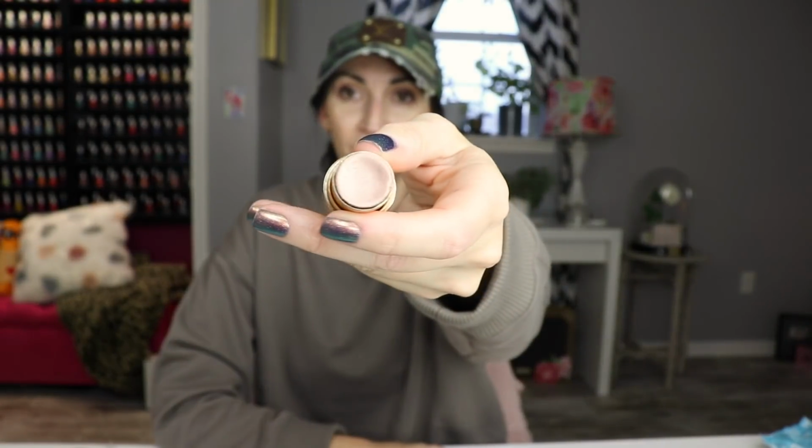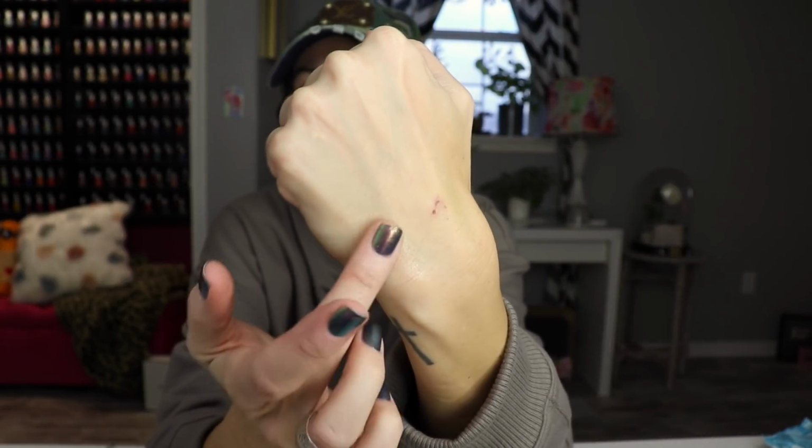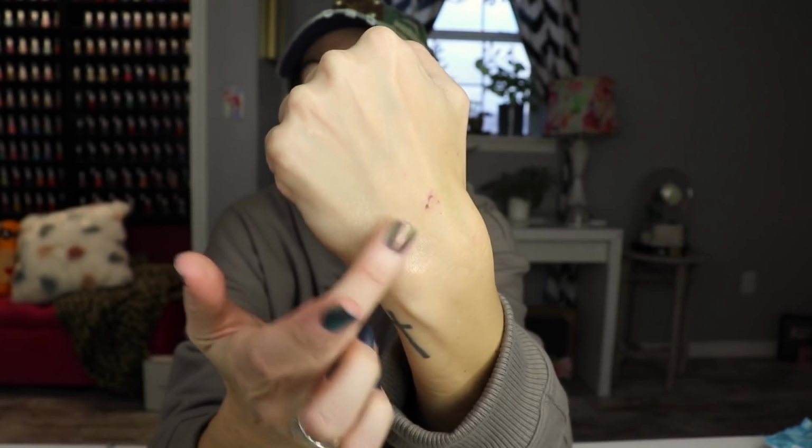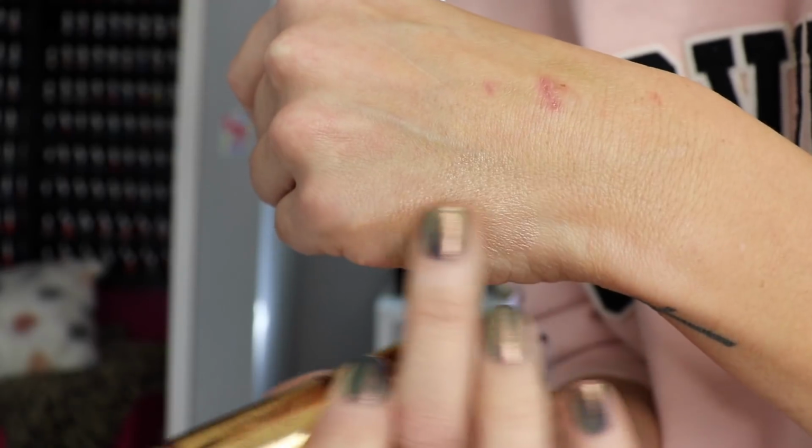You guys, this is hands down the best cream highlighter that I've ever used in my entire life. I wear this every day. Even if I want to wear a powder highlighter, I will put this on as a base. I have it on today. So good. And I just take a little bit on my finger and just do that. And it magically just blends itself into your skin.